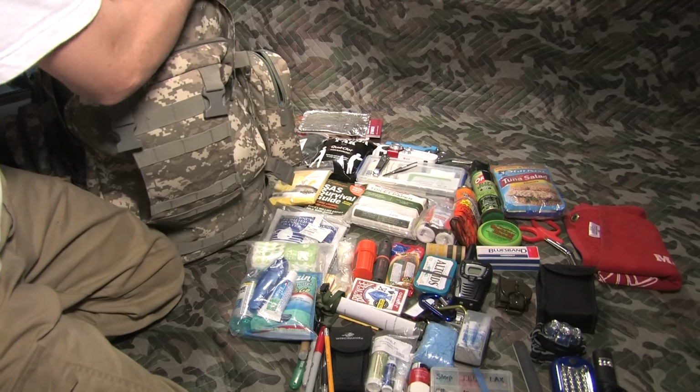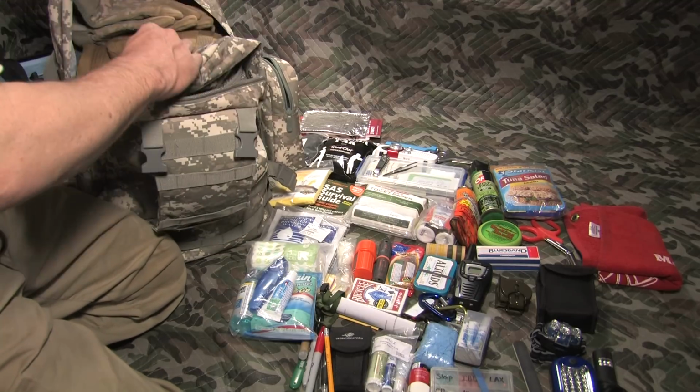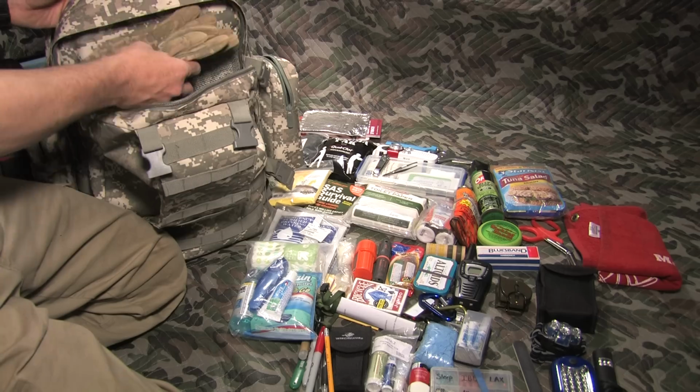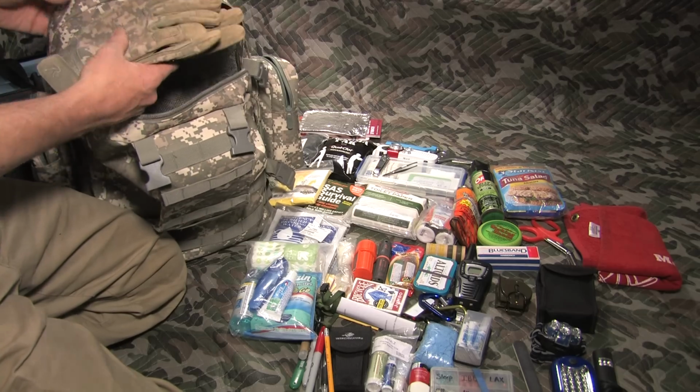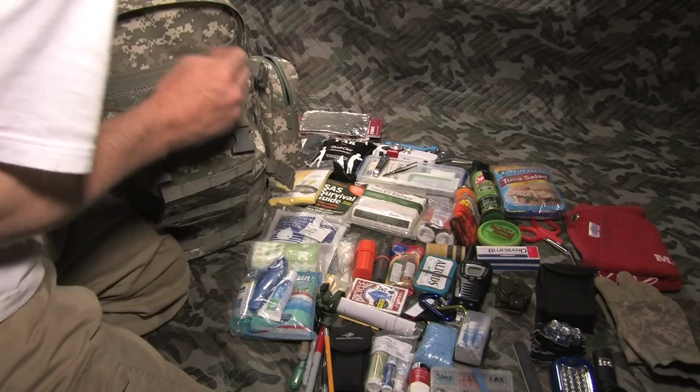Alright, in the main compartment, which is the biggest, I have a few things. I got some work gloves that were technically supposed to match this bag, but did not, and that's okay. I'm not mad.